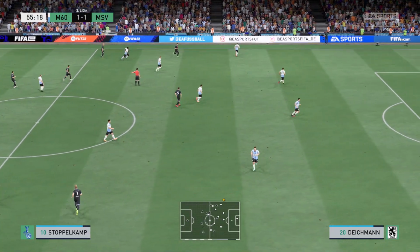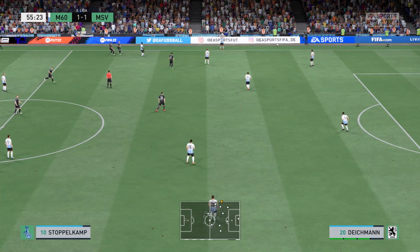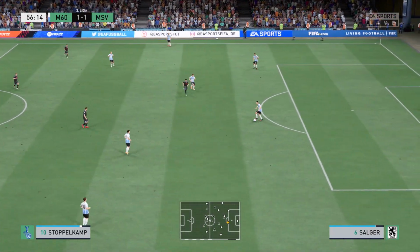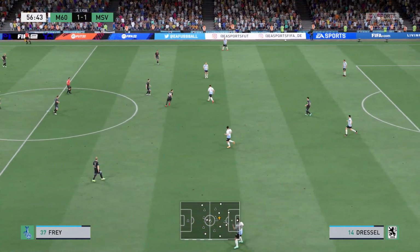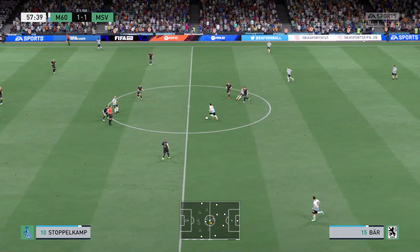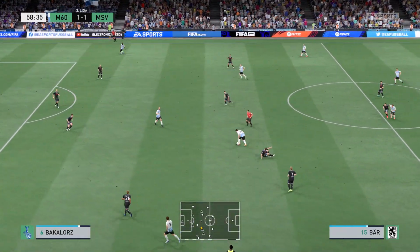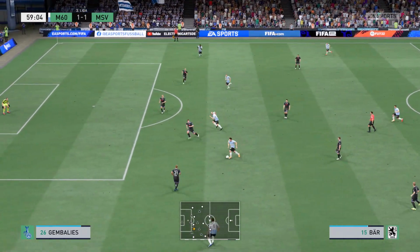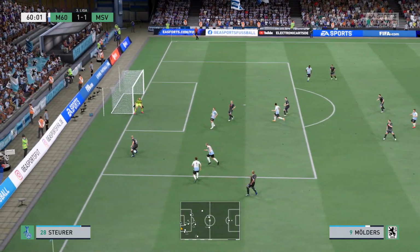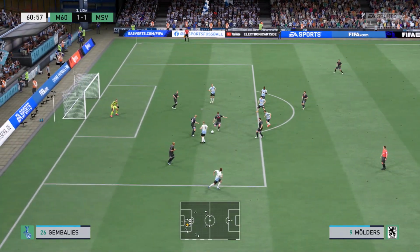Well, slightly off target, and that'll be a throw-in. Zalger. Moll. Q. Kirin Moll. Stefan Lex. It's neat passing, confidence on the ball. And the quality of pass needs to be a bit better. No way through.